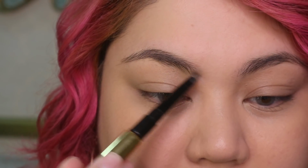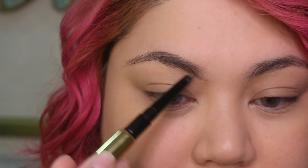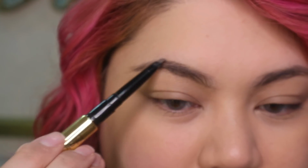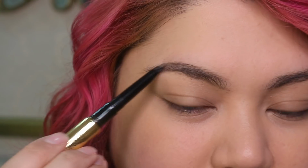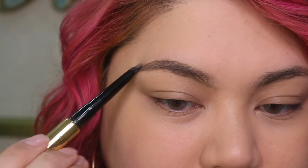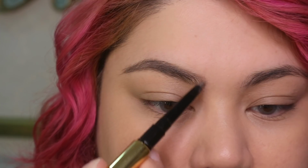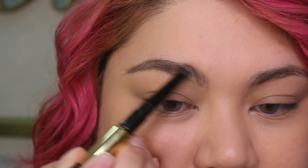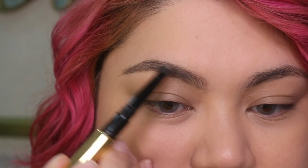As you can tell, it's very natural. It's not thick or super duper colorful, which is sometimes great. I have a lot of hair on my brow, so I don't really need to super draw on it, although sometimes I do that. And then here, very light. It's a bit waxy, so the hair actually follows naturally.